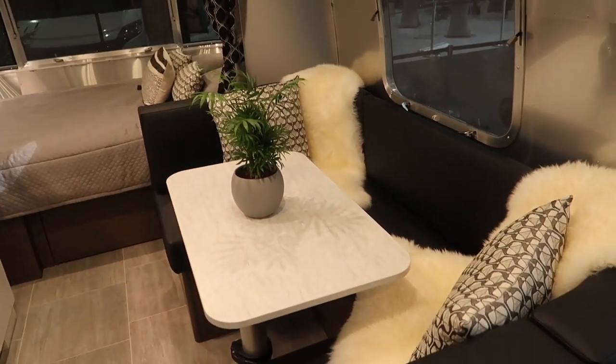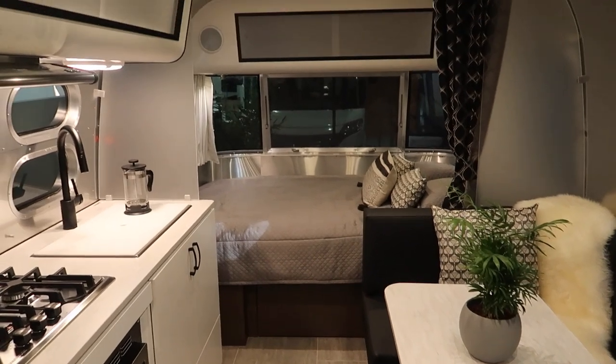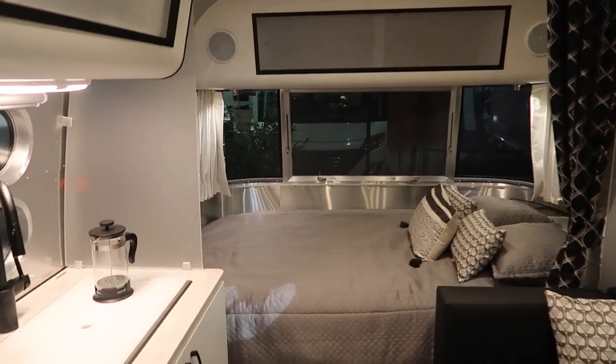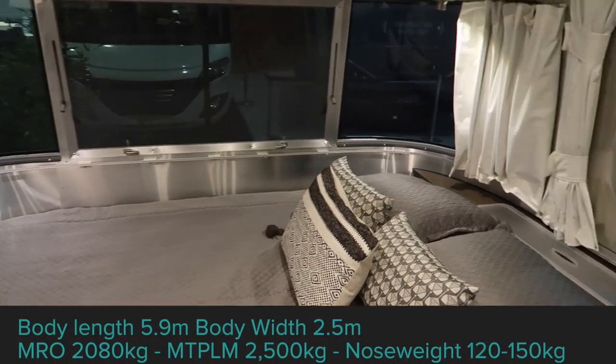So this has got the side dinette in swish leather upholstery. And you've got the bed at the front. Feels very wide. I don't know how wide it is, folks. We'll have to have a look.